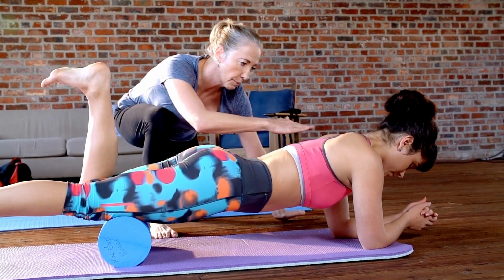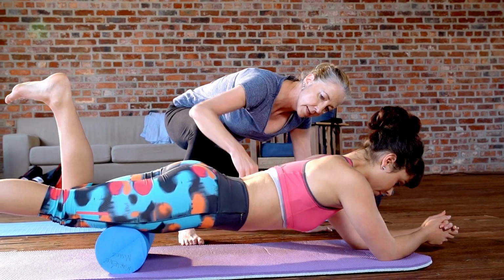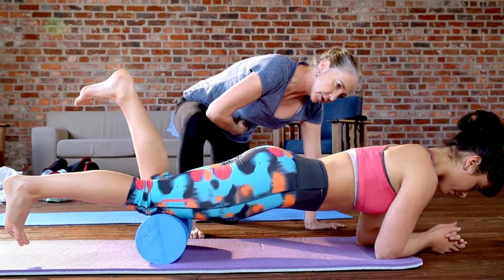Injury prevention. Foam rolling can be a valuable tool in injury prevention. By addressing muscle imbalances, reducing muscle tightness, and promoting proper movement patterns, it helps optimize muscular function and joint alignment.